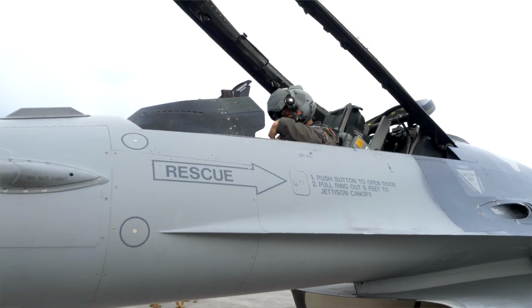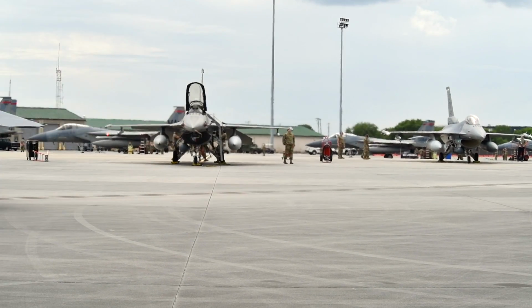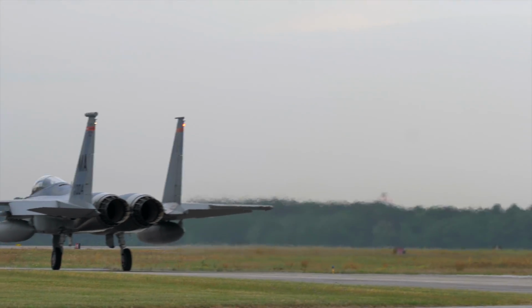And so this is where our jets can go to train, and it's unlike anywhere else to execute their full tactics that they're going to use in real life.